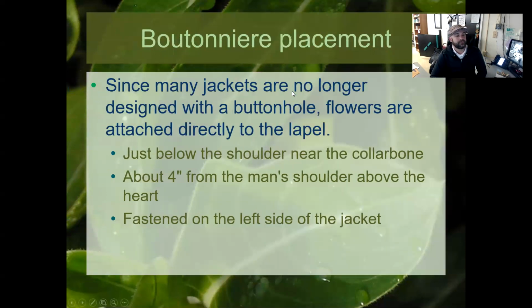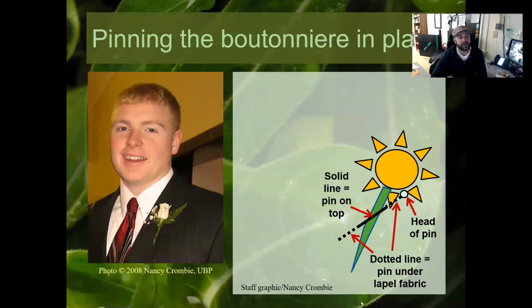So boutonniere placement: since many jackets are no longer designed with a buttonhole, flowers are attached directly to the lapel, which is the little part that comes down here. So just below the shoulder near the collarbone, about 4 inches from the man's shoulder above the heart, and fastened to the left side of the jacket.